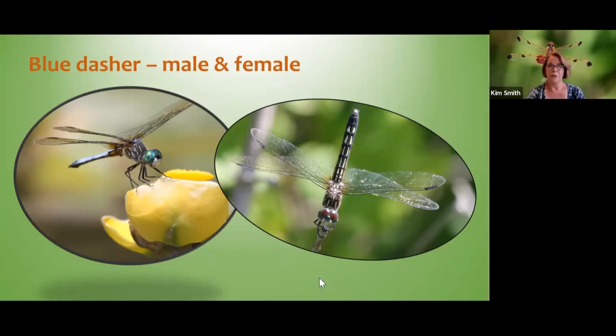The eye color is different too. The male has those bright green eyes and the female's got brown on the top and there's sort of a blue or gray underneath. So very, very different.